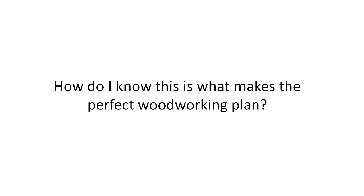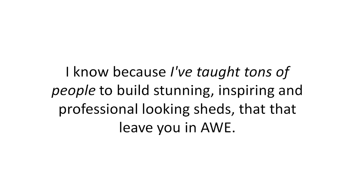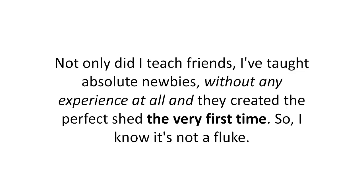How do I know this is what makes the perfect woodworking plan? I know because I've taught tons of people to build stunning, inspiring, and professional-looking sheds that leave you in awe. Not only did I teach friends, I've taught absolute newbies without any experience at all, and they created the perfect shed the very first time.